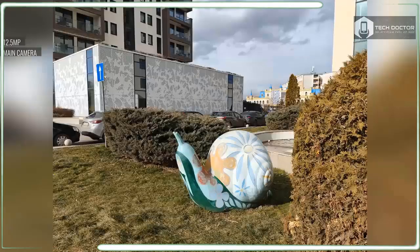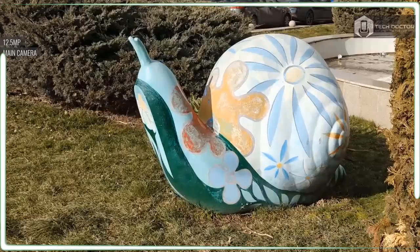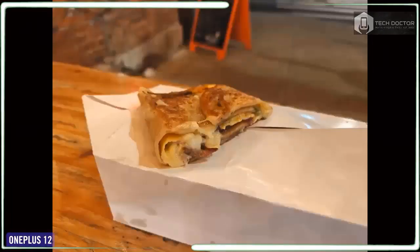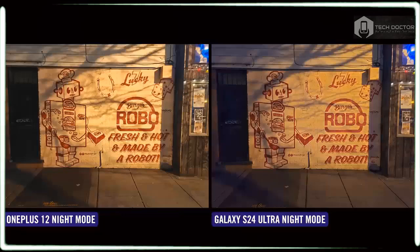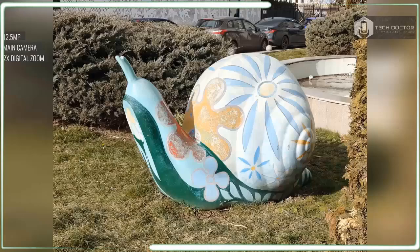The biggest improvement, in my opinion, centers around the new 64MP periscope camera that bumps optical zoom capabilities to 3x, compared to 2x on the OnePlus 11. With the help of the OnePlus 12's high-resolution sensor, images can be enlarged with a 6x in-sensor zoom without any degradation to the details.